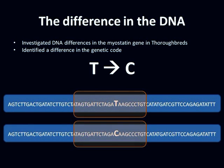I had some background in the thoroughbred industry, and I started asking a question: if there are differences in all of these species, maybe there are differences in the myostatin gene within thoroughbreds that may separate the population out into different types. So we set about reading the DNA code within the myostatin gene. There are about 6,000 letters within the myostatin gene in thoroughbreds. And we found that at one particular position, one of the letters was a letter T in some chromosomes, and a letter C in other chromosomes.